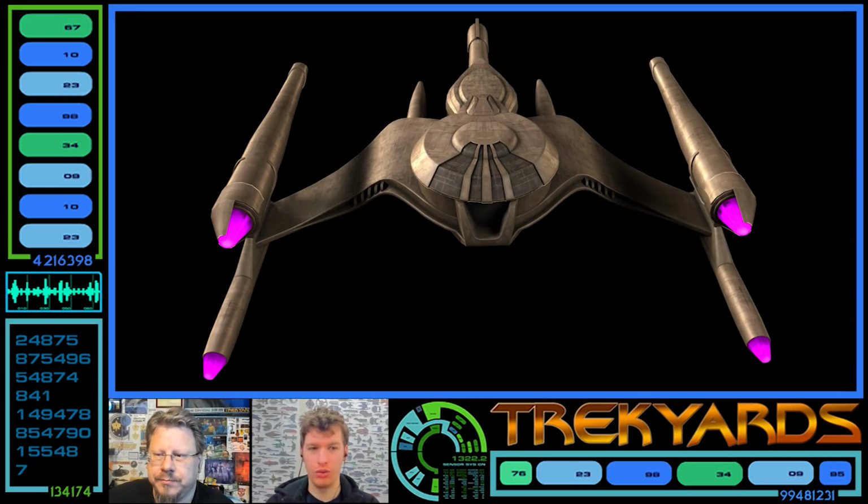Or maybe the inner ring, the inner bobble thing, that's the bridge, and then the outer is a big corridor around the bridge and a ring of rooms around the bridge. That's because it's a different style of thing, and it'd be kind of cool if all their stuff is saucers, but saucers in a smaller form. It's kind of sad we never saw the Gorn again.